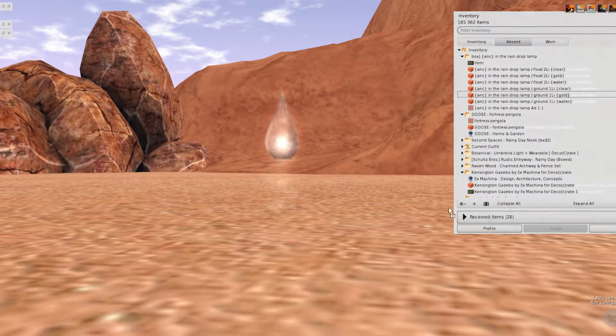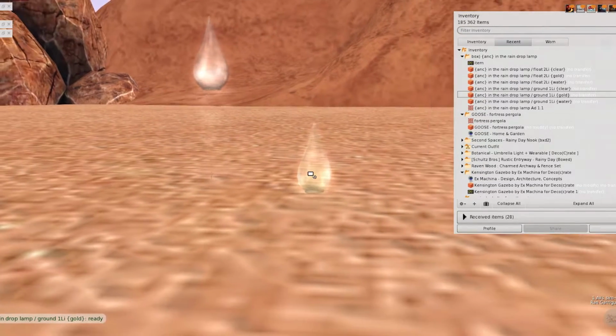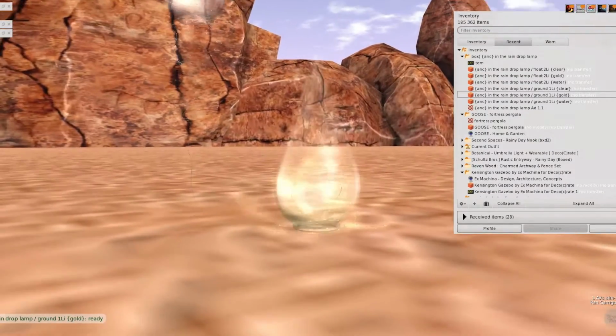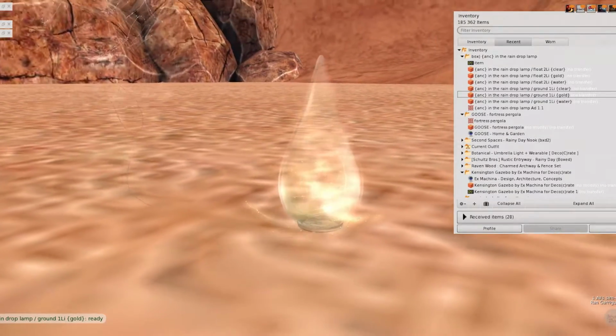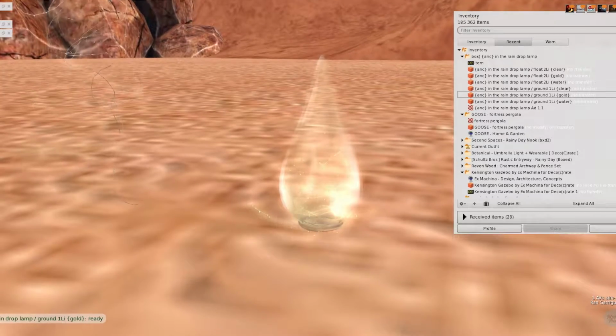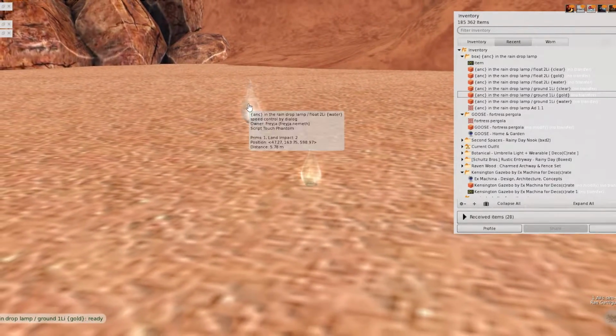We'll see what the ground lamp in gold looks like. And that's, I guess you could put it on a table. It's not to be on the ground, even if you rez it out on something like that. Or you could have it lining a walkway or something. This is a more golden light. Very pretty. I love the glassy effect.